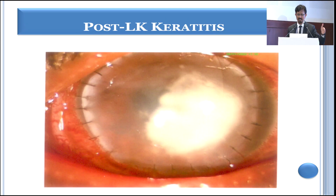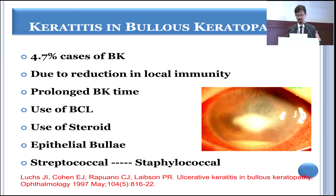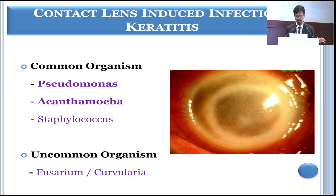Post-DSEK or post-anterior lamellar keratitis, if it is early, in more than 90% of cases, the source is the donor tissue. Check the culture of the donor tissue, you will get the organism, and then you treat accordingly. And of course, in immunocompromised individuals, you can have polymicrobial keratitis and bullous keratopathy. Again, the local immunity is reduced, so in that case, the flora and fauna in the ocular surface does that.